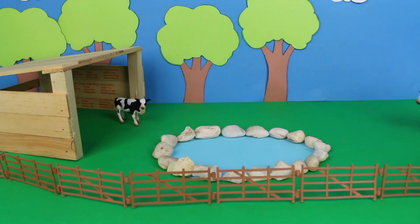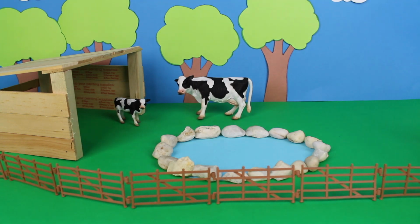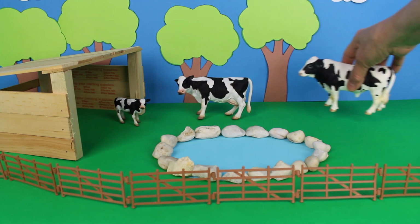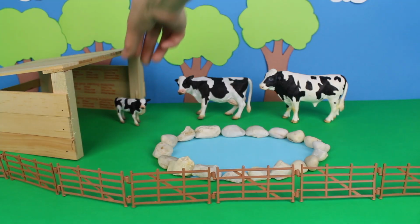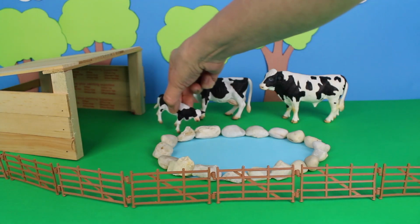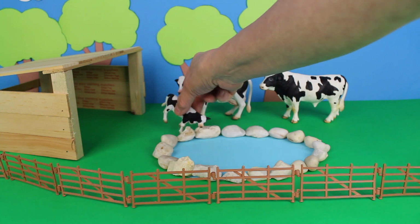Here comes some more cows. These are black and white cows. These are also known as Holstein cows. This is where we get our milk from. Here comes the calf. I think the calf is thirsty. The calf is getting a drink of water from the pond.